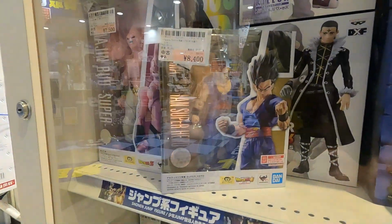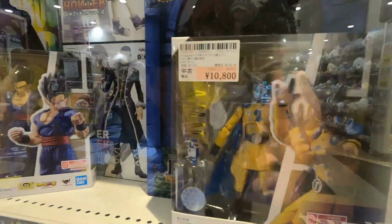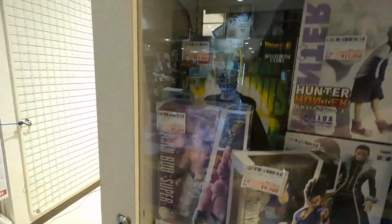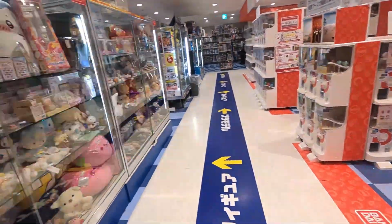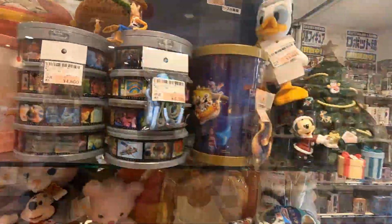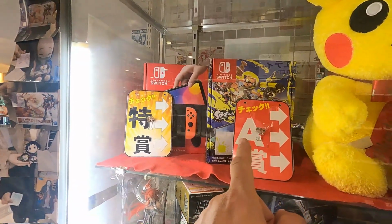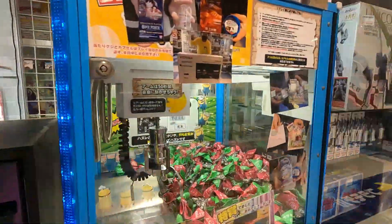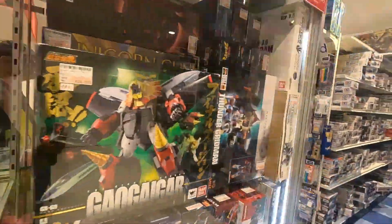See, I would get something like that, which is the S.H.Figuarts Son Gohan Superhero from the movie Superhero. And there's the other one right there. That's Gamma 2. Nice. I keep wanting to go to the airport, but keep seeing stuff everywhere. A little movie reel with Woody. The Splatoon version of Switch, but with the Switch 2 coming out next year, even though they haven't talked about it, it's coming out next year. It's gonna have the same power as I think PS4.